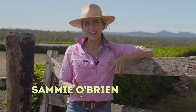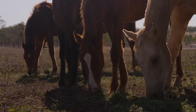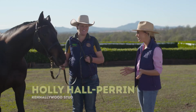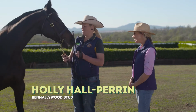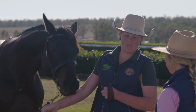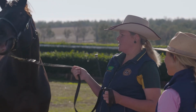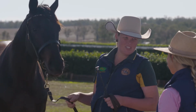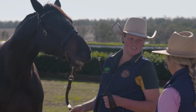Today we're at Kennallywood Stud, where we're learning all things horse breeding. We're here at Kennallywood Stud with Holly. Holly, tell me about this beautiful boy here. This is Canelo Talladega. So he's a rising 5-year-old stallion. He's a registered Australian stock horse, and he's actually heritage registered. So he's one of the original breeding of the Australian stock horse.